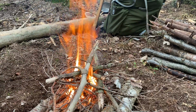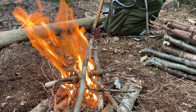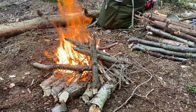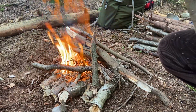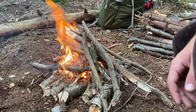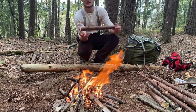You don't want to put too much on too soon because that will smother it. One of the most important parts of making fire is making sure you've got good oxygen flow. So just take your time, make sure to give it enough fuel to keep it going. Start to place some of the bigger stuff on now, and just let that breathe and let it build up. Once your fire is built up nice and strong, you can start to add some bigger pieces like this.